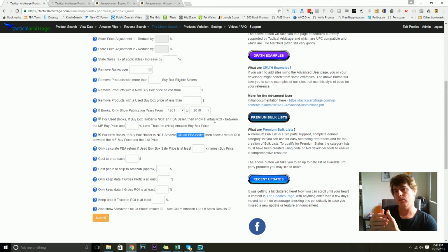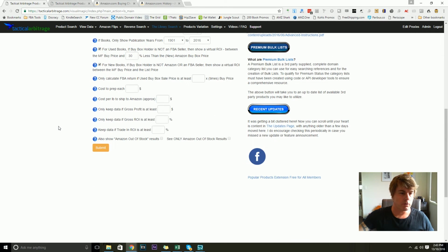So what we can do is we can say, I'm going to make this 30% less. So now let's have a look at comparing the MF used book price versus an arbitrary price, which is essentially 30% less than what Amazon's currently selling it for as new. Okay, so using those two figures, we create the virtual books and therefore give you return on investments that you might want to analyze and make a decision to go and buy that book as well. So hopefully you followed all that.